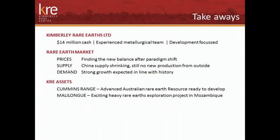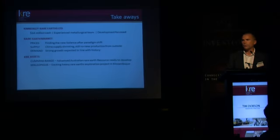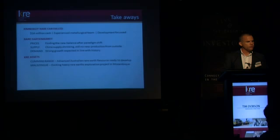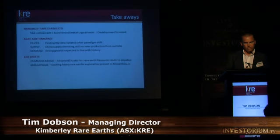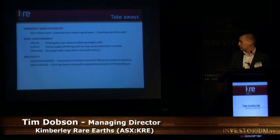On top of our Cummins Range asset, which as you've heard is quite an advanced asset and it's going into development, we've recently ventured into a grassroots heavy rare earth project in Mozambique called Malulongwe. It's a pegmatite hosted project, quite exciting. It's early stages, so we're not sure how big it might get, but it has a mineral called xenotime in it, which has more of the heavy rare earth side in it. And we're going to get a geologist on the ground in the next few weeks up there. We've only just finished legal due diligence on that. In the last few days we announced the finishing of the legals.